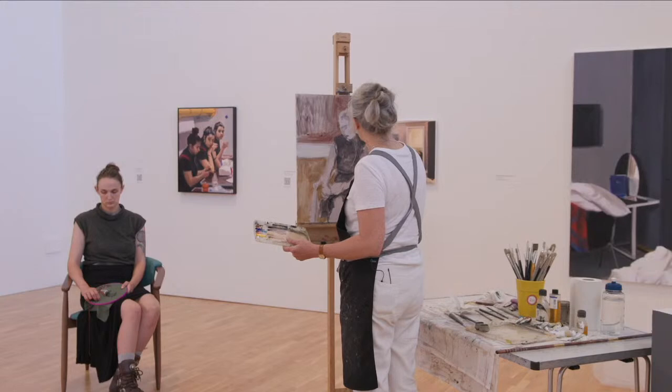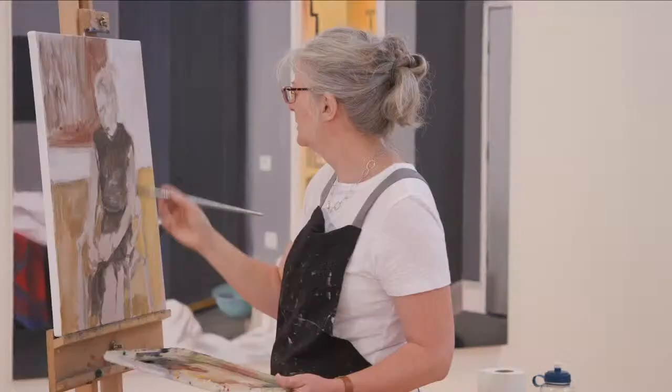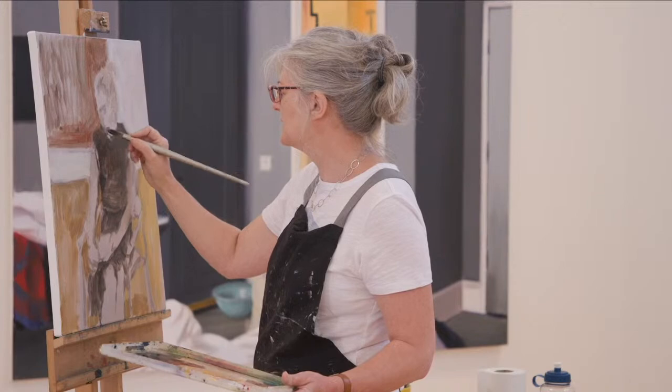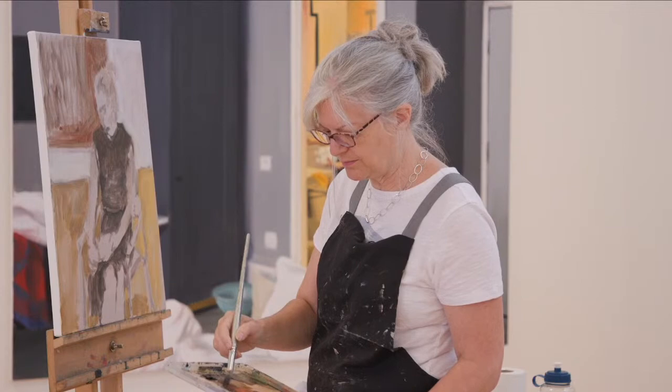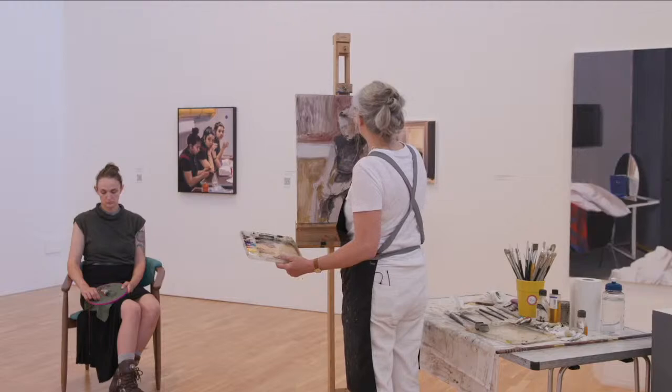So I'm using a big brush because I don't want to get too fiddly at this point. I want to just get the structure of the painting right and have it all very mobile at the moment. So I've got this very dark brown mix and a kind of reddish brown that I'm going to use for her hair. I can add highlights and textures and details later on.